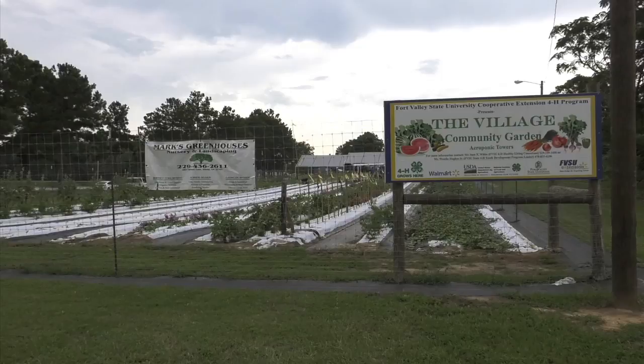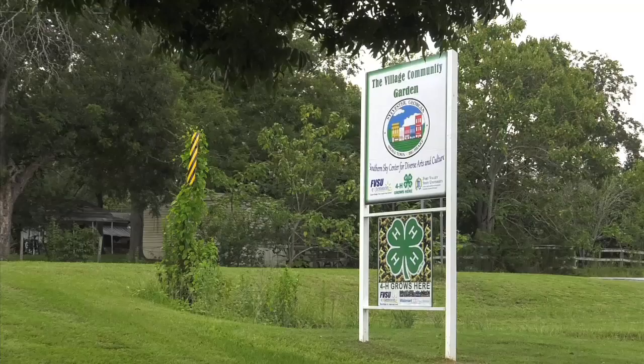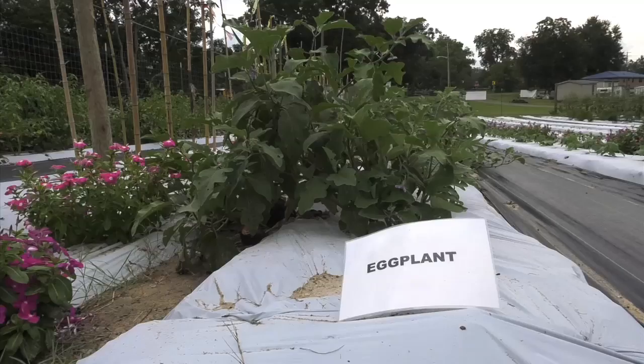You know, when we first came here, there was just an open space here in most people's mind. But as an artist, I could see what we're working on right now, and I even see greater things happening here. And now the Village Community Garden in Sylvester is growing everything from blueberries to eggplant.